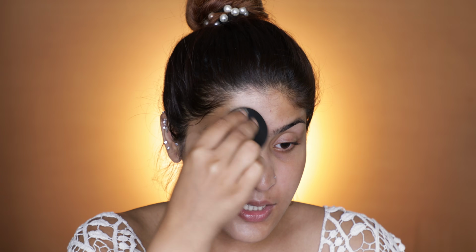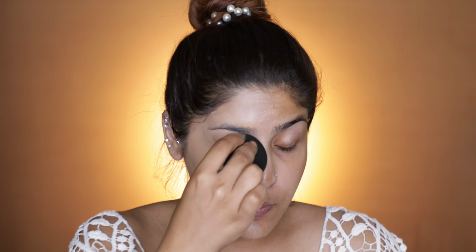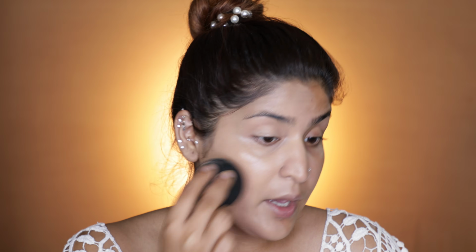We are doing this real time and we are doing this together because I want you to see how it's blending out and if it's easy or not. So with the sponge, at least, it literally took me, I think, 10 to 15 seconds to do half side of my face, which was pretty damn quick.